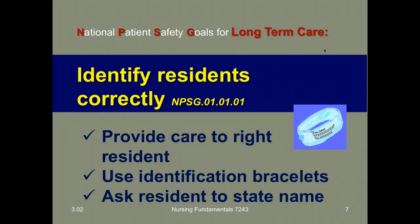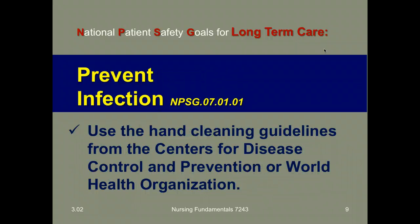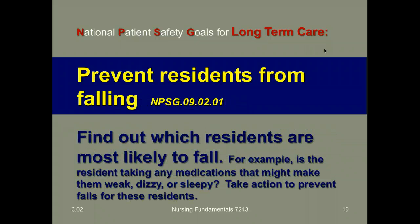So we have to ensure that we have the right resident so that we provide the right care to the right resident. We use identification bracelets, as you can see in the pictures, and we ask the patient, the resident, to state their name. We can also use ID systems that involve photographs. So a lot of times patients' charts in long-term care facilities are at the nurse's station, and they have a picture of the resident in the chart. So also realize that care to the wrong resident can threaten their life. So use hand cleaning guidelines from the CDC and prevention of infection, or the World Health Organization.